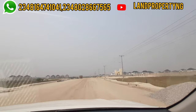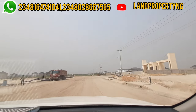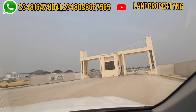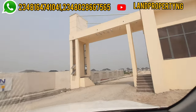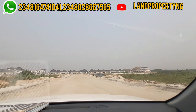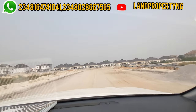In this particular estate, we have lands and we also have houses, but I will give you the full information, how much the land costs now and how much the house costs, and I will also let you know the different types of houses that are available in this Amen Estate Phase 2. So now we've entered the main gate of the estate, so we will take a tour around the estate so that you see how it looks.